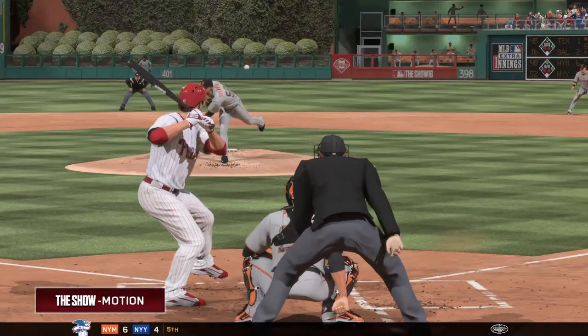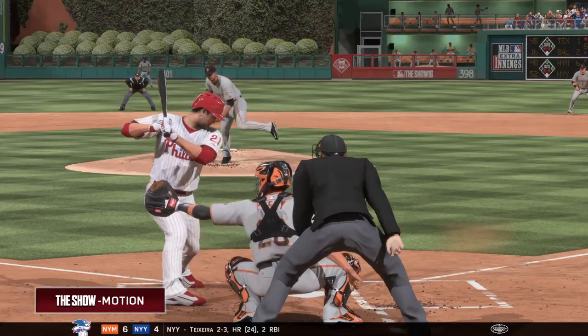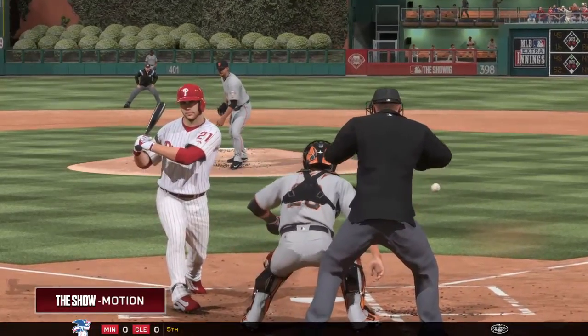Well, one thing you're taught at an early age, when you see a pitch coming in tight, do not open yourself up. You got to turn your back into it to protect yourself. This will still hurt, but it could have been worse.